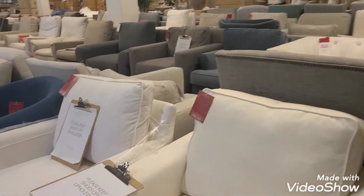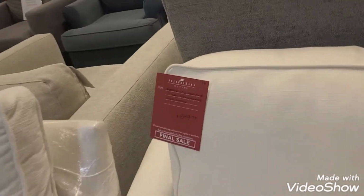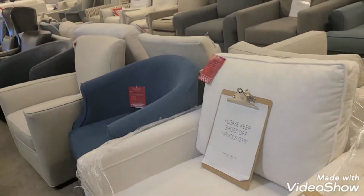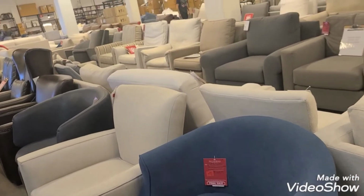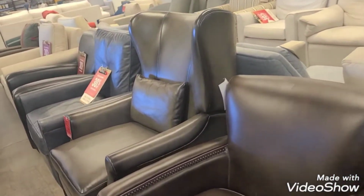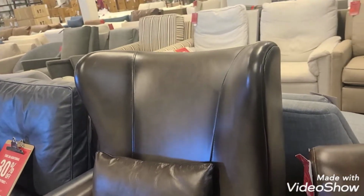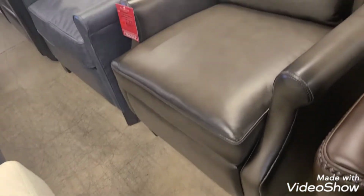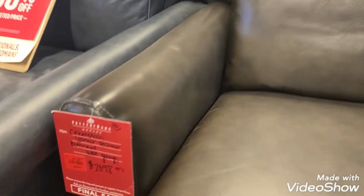So today in this tour, actually the store is huge, it's a very big one, and it's not that organized because it's an outlet store. So they have a very great deal since Black Friday, and I think it's gonna last until Christmas. So you're gonna check it out, and I'm gonna show you all the furniture they have.